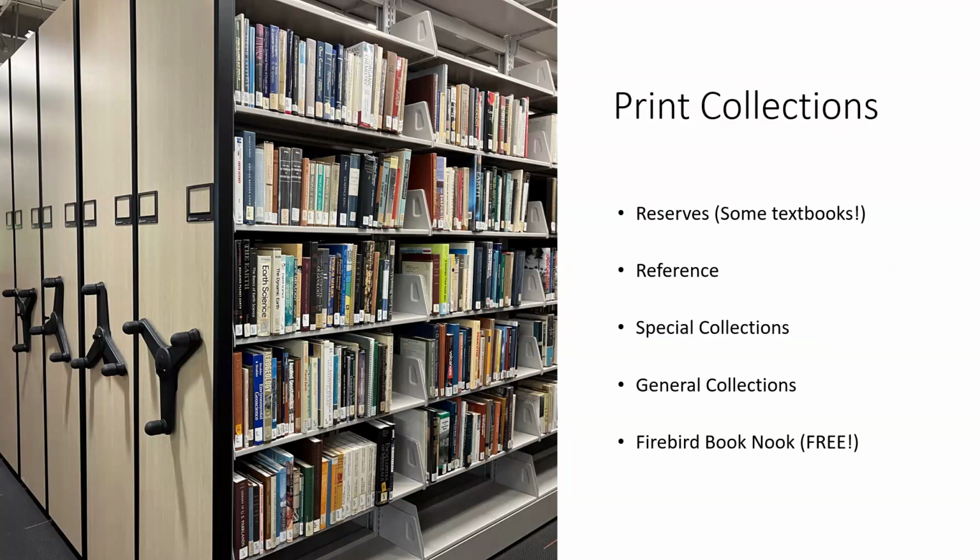Our reserves collection is items held at our circulation desk, which can be checked out for 2 hours at a time. During that time period, you can read them, scan them, copy them, however you need to use them. And sometimes we even have textbooks on hold for your classes. While we do not have every textbook, we do try to get those for the high enrollment courses.